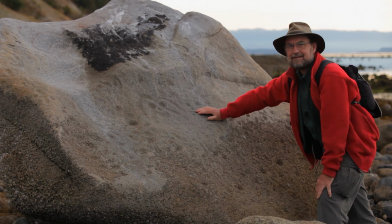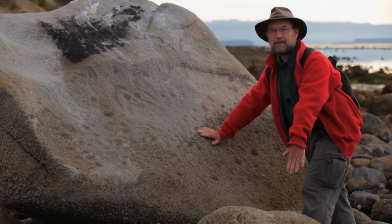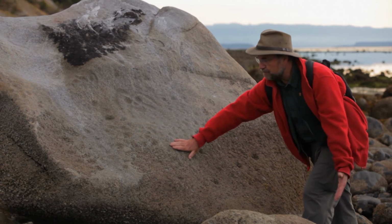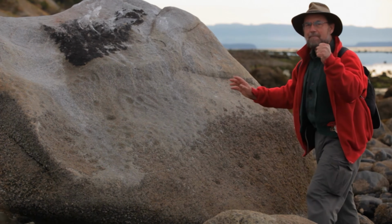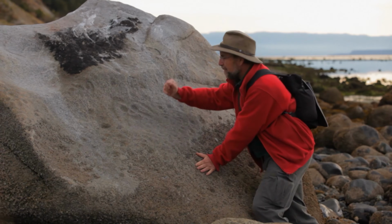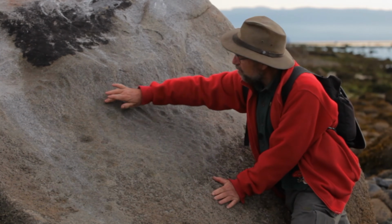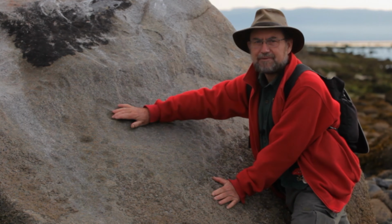Now, what is it? It's a representation of a human. Why is it? Below this point here, the tide would be salt water. Can you imagine somebody taking a rock and pounding and pounding and pounding to make this whole ridgeline, to make the dimples? Why?